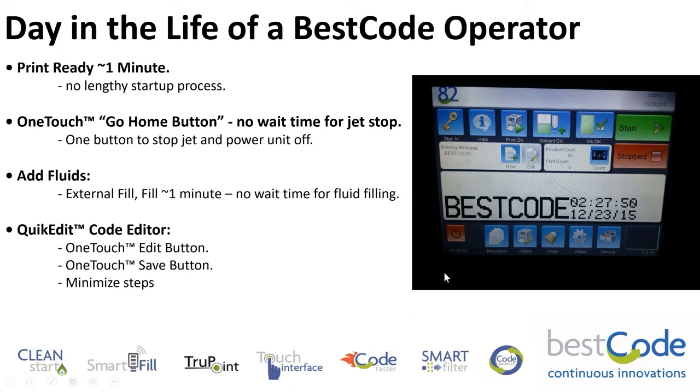Now, a quick snippet here for you about how to operate a BestCode machine. It's pretty basic. We try to make it as simple as possible. At the beginning of the day, you'll have the printer ready within 1 minute, so there's no lengthy startup process. At the end of the day, when it's time to go home, we have a one-touch go home button, so there's no wait time for a jet stop. So basically just press the power off button and walk away. The system will automatically clean itself and automatically power itself down. When it's time to add fluids, that process takes about a minute, so there's no wait time for fluid filling.